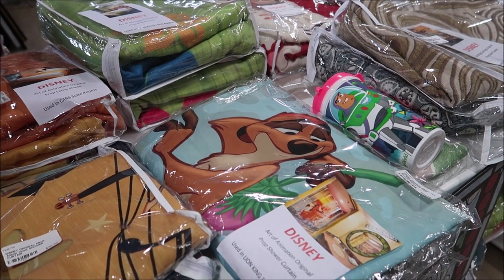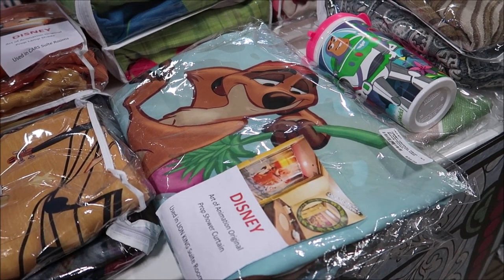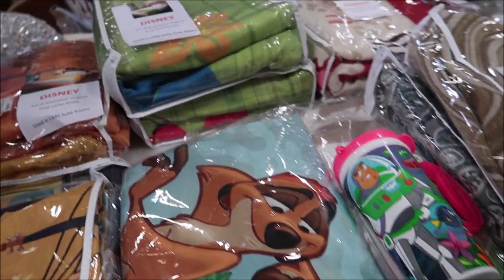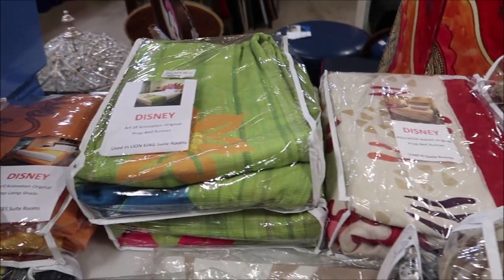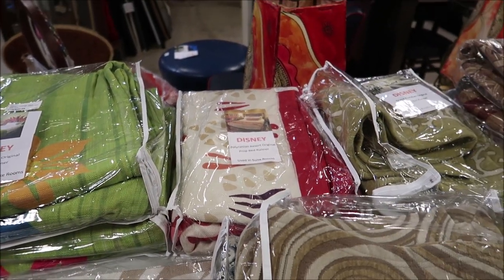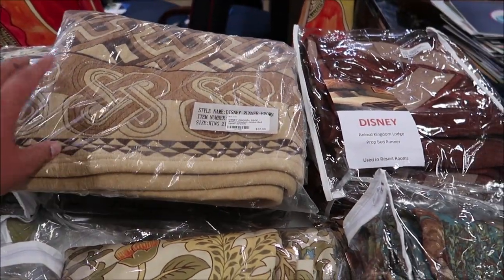Even the littlest things are kind of cool and fascinating, especially if you stayed at Disney World resorts and you remember certain things. They kind of make you feel nice, you know what I mean? Like the shower curtains or the bed runners, you can actually find all of them here. They have basically every single resort available. Look, you can see they have the Timon and Pumbaa Art of Animation shower curtain. This is so cool. This is $59. Then they have Art of Animation, the prop bed runner right here. Then they have, oh, the Polynesian one was really cool. Saratoga Springs, like I said, it goes on. They have tons and it's just awesome.